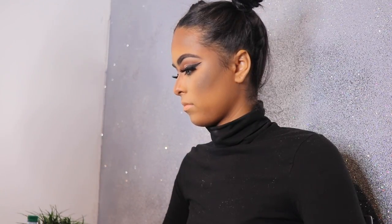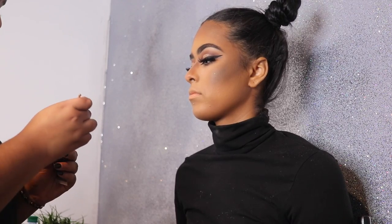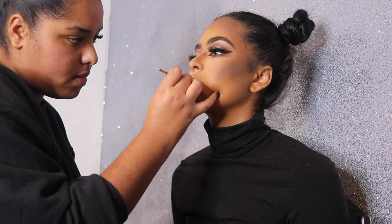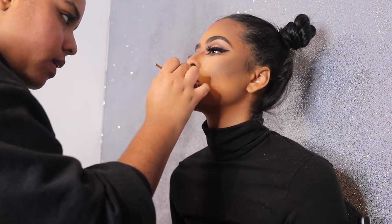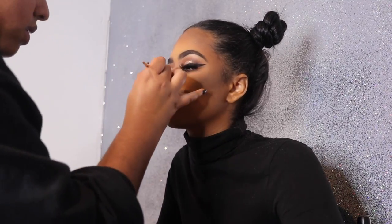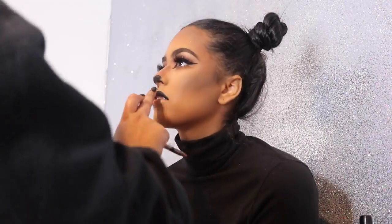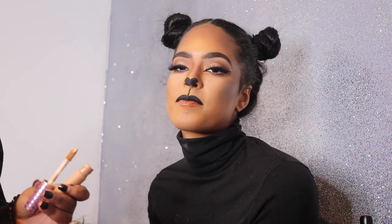Alright, so now we're gonna go back with the black. Now we're gonna try to create this nose. Oh, yeah. So I'm gonna do the spots with my finger.